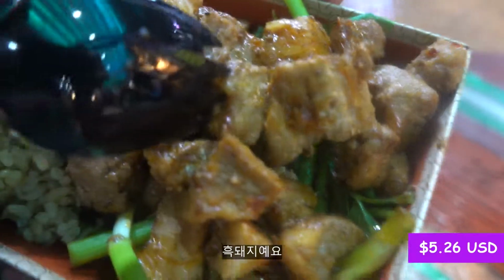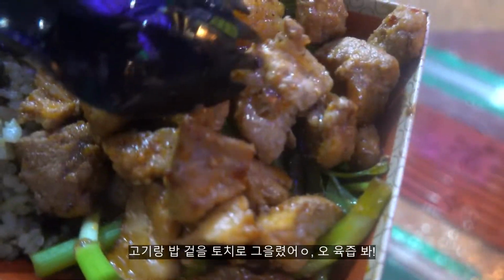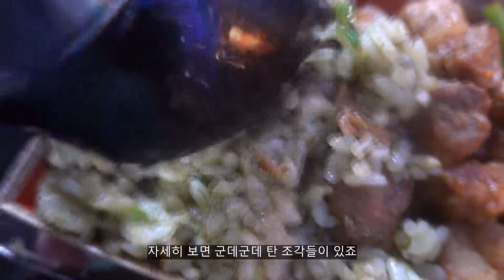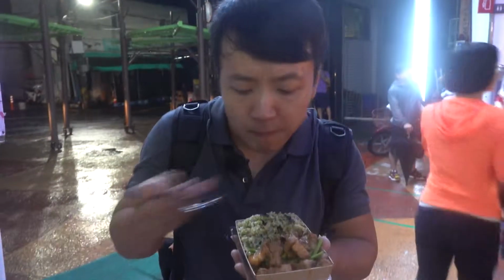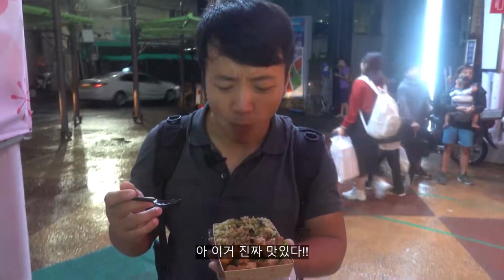This is black pork. It's covered in chili flakes. And they torched the rice and the pork. Oh, that's juicy. Oh, look at that. That is a glorious piece of fat right there. The rice, you can see little bits of carbon in there. And you can tell that it was cooked in extremely high heat. Oh my God. Oh, this is good.